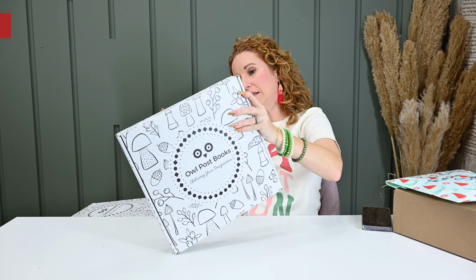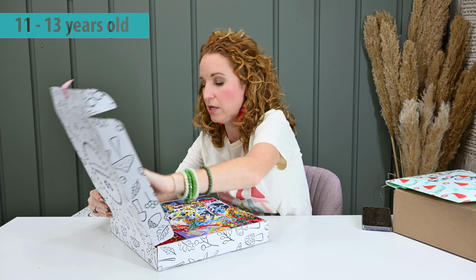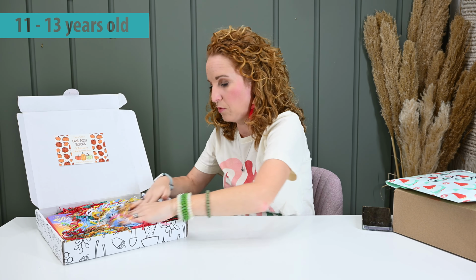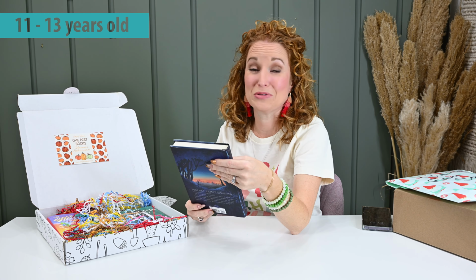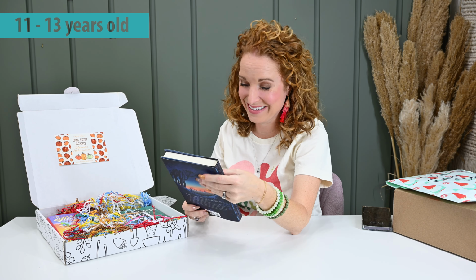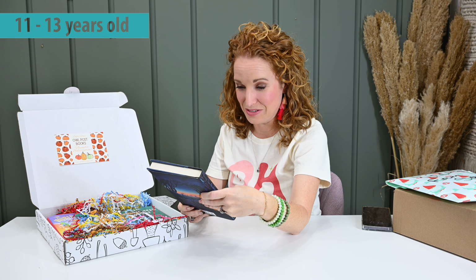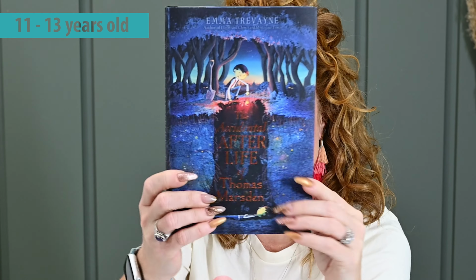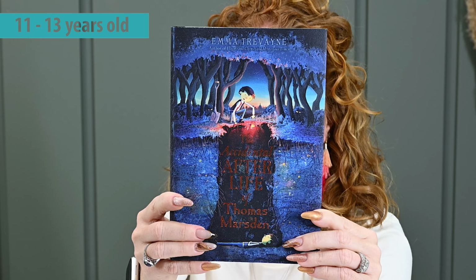This one is the 11 to 13-year-old. I do have a 12-year-old, so let's dive in and see if this is in line with her age. Her name is Emma, and the top book is written by a girl named Emma. She'll love that. The Accidental Afterlife of Thomas Marsden. She might like that. This book has a retail value of $17.